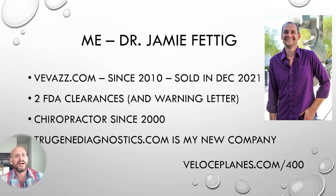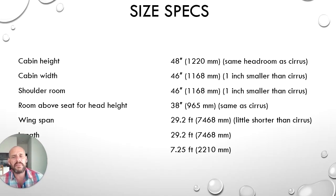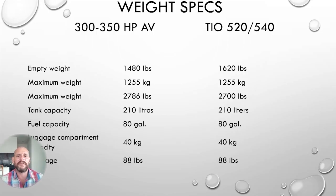So some actual sizes and specs of the Veloce 400. As you see, the cabin height, width, and shoulder room is almost exactly the same as a Cirrus, except a few of them are 1 inch smaller, right? So if you want to know what it feels like to sit in our plane, go sit in any Cirrus, and that's what it feels like, right?